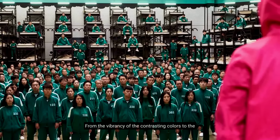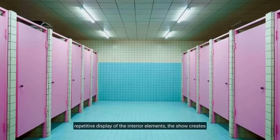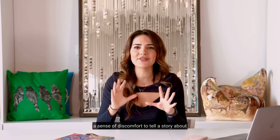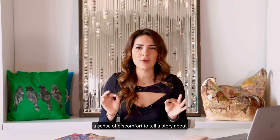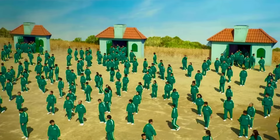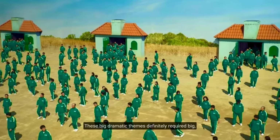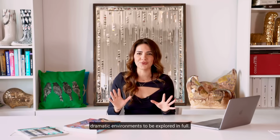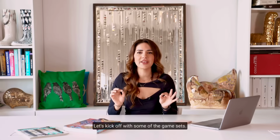From the vibrancy of the contrasting colors to the repetitive display of the interior elements, the show creates a sense of discomfort to tell a story about greed and the tricky inconsistencies of human nature. These big dramatic themes definitely required big dramatic environments to be explored in full. Let's kick off with some of the game sets.